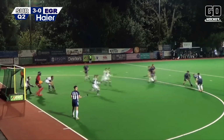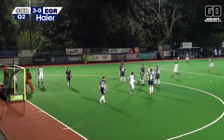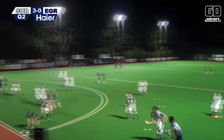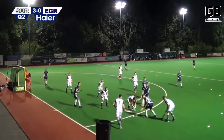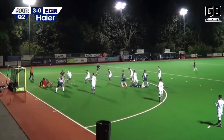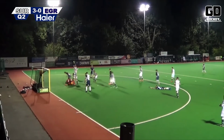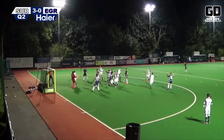Chance now for EG, and it's Mackie, and it's cleared off the line. Come East Grinstead again. Well repelled at the moment by Surbiton, trying to scrap their way into the D and create a chance. It's a good first save. Still not away though, still alive for East Grinstead, maybe. Can they scramble it home? And finally it's saved.